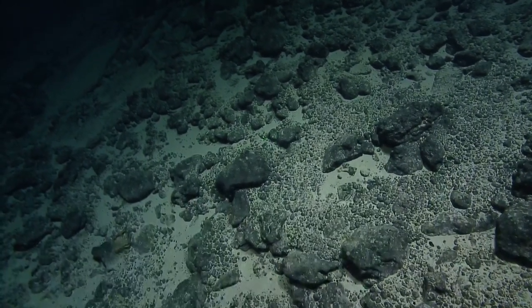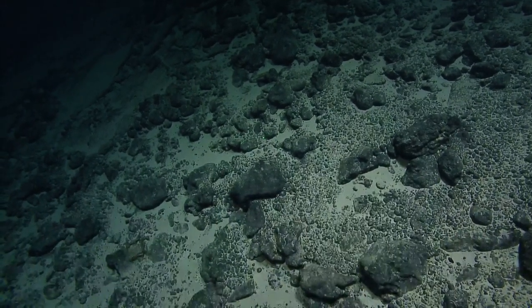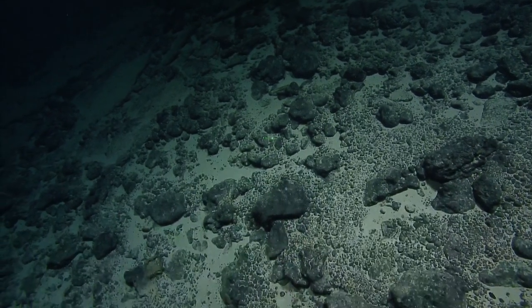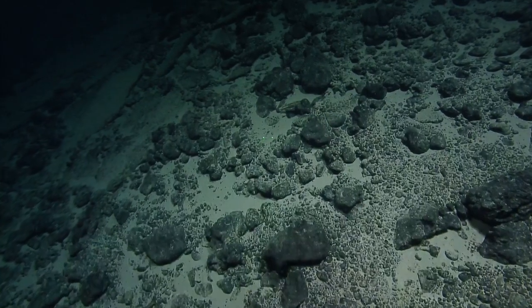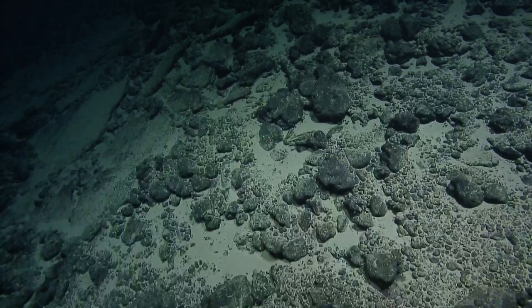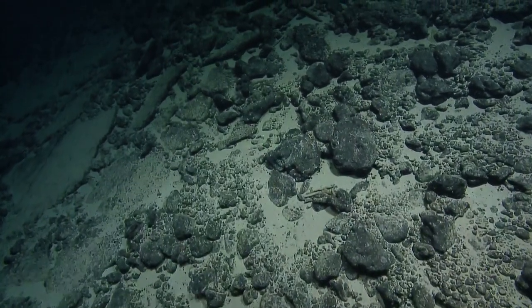So that's why you're not seeing those types of typical coral forests that we are used to seeing on these types of seamounts. The lack of really large biology can also be a function of our depth. So we are still a bit deep to be seeing these high density deep sea coral and sponge communities. As we get a little bit shallower, it's likely that we'll see a few more corals. But you never know what you're going to see.